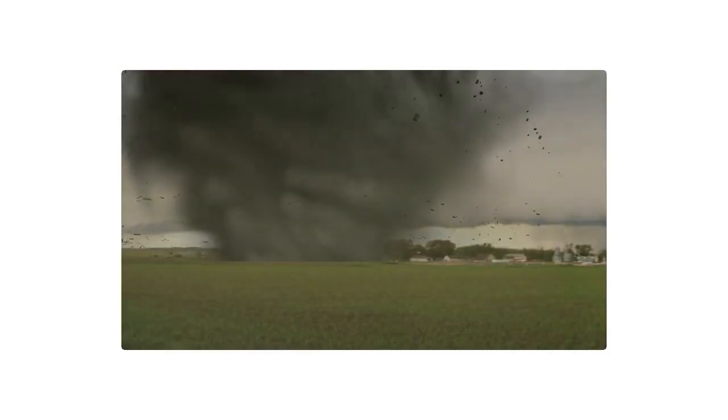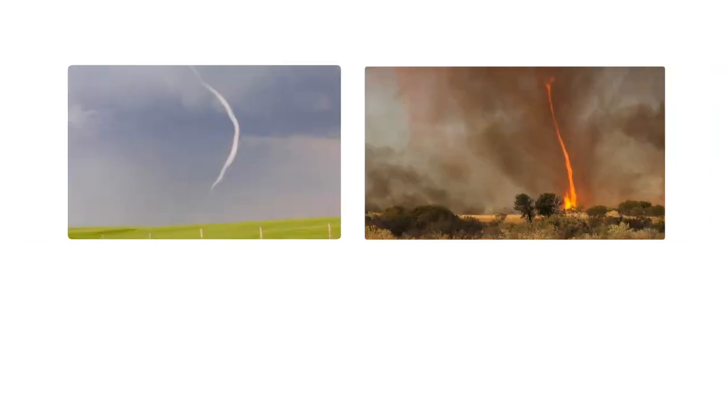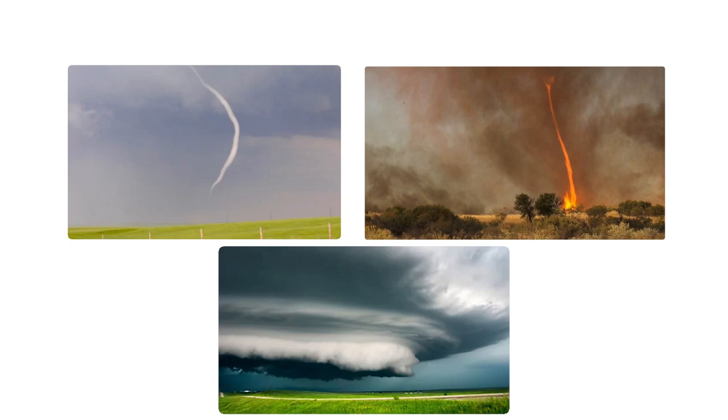Tornadoes are one of nature's most powerful forces, but they're also some of the strangest. From rope-like twisters to fire-filled vortices and even invisible storms hidden in rain, each tornado shape tells a story about the atmosphere's raw and unpredictable power.